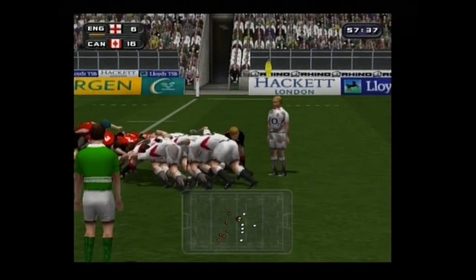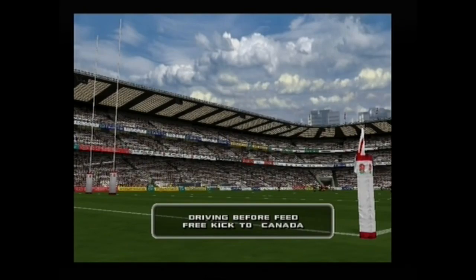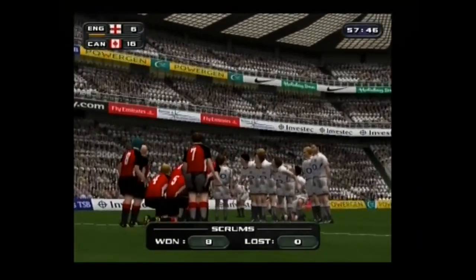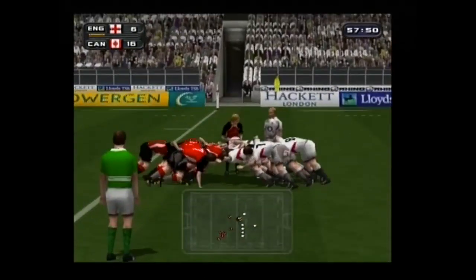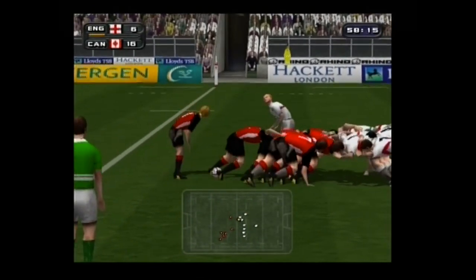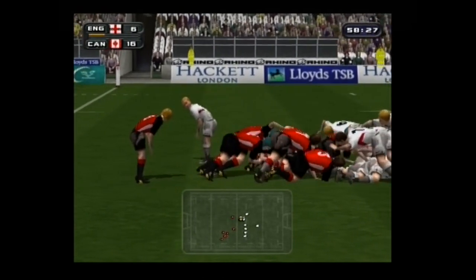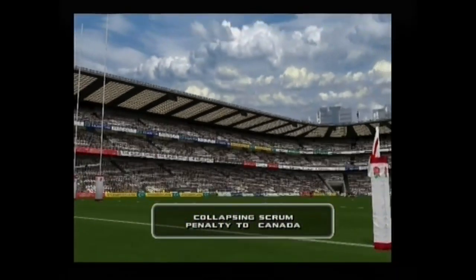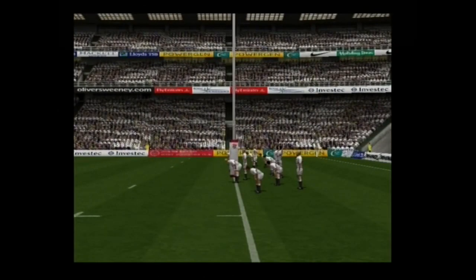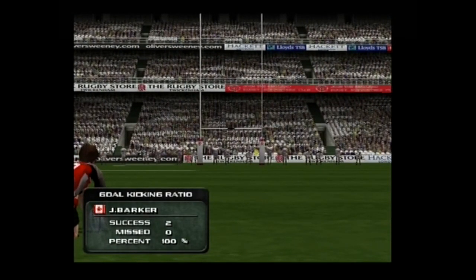The whistle goes for a free kick, not a penalty, so they can't go for goal. And they've elected to have a scrum instead. Excellent drive by Canada. Penalty. The goal. It's pretty straight, but just over 45 metres.